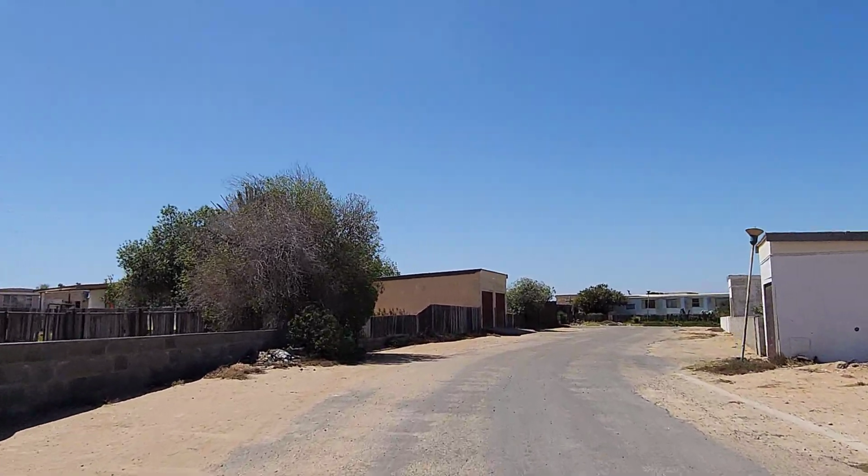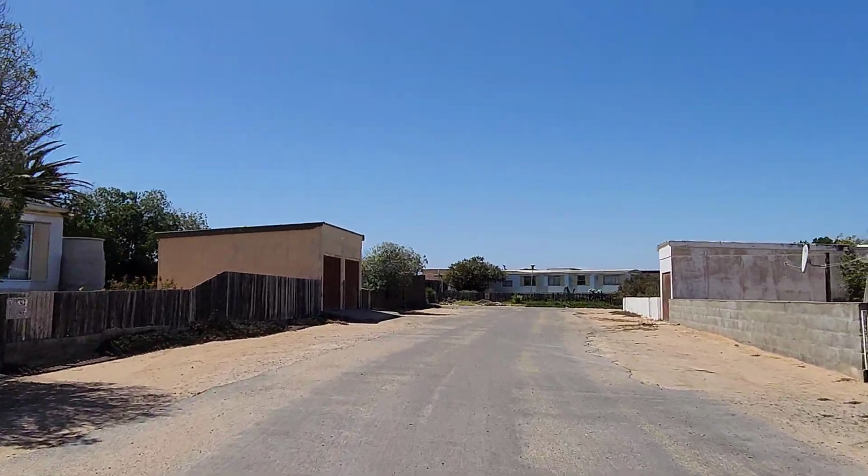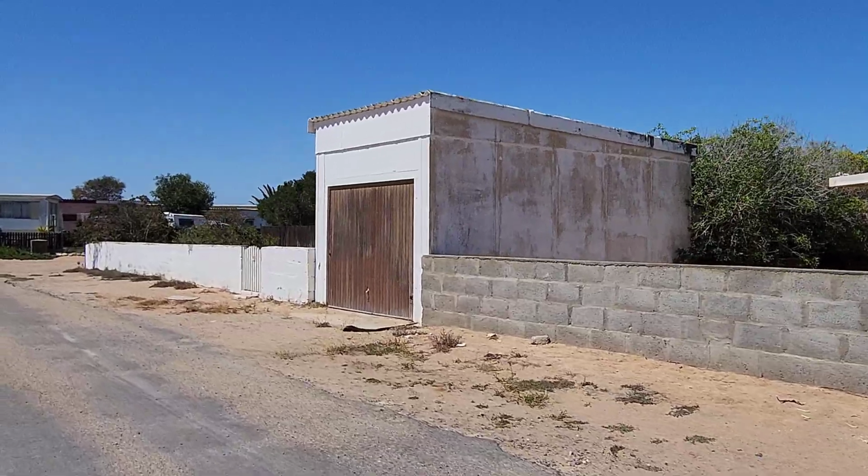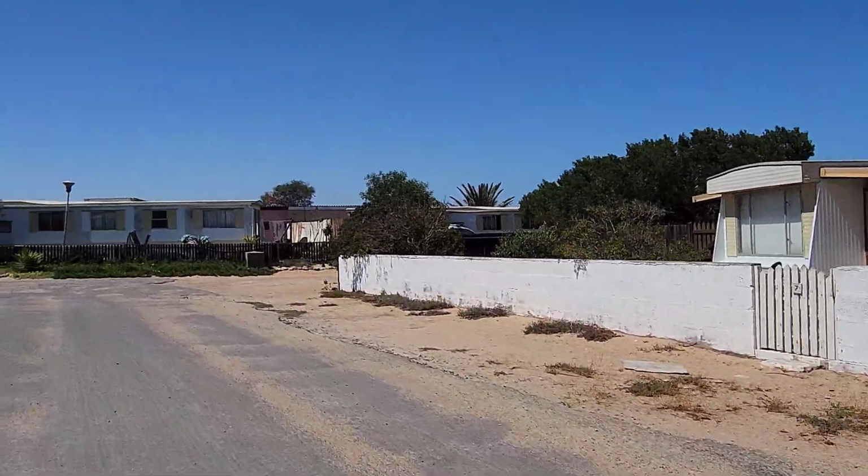Initially intended as temporary housing. That's wildly interesting to me. So it became permanent. So these are like little trailers, trailer homes.